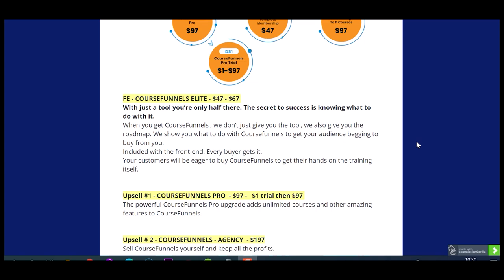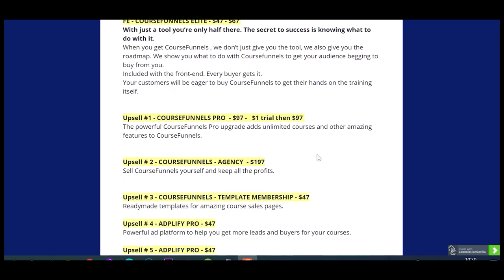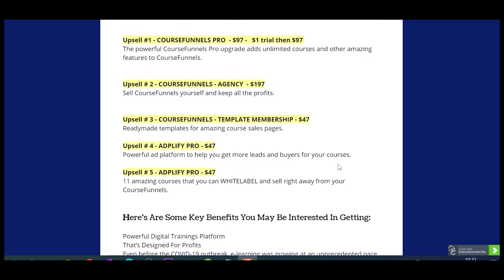Now, I think the front end has limited courses, so I would recommend, especially, upsell number one, Course Funnels Pro, at 97, or a $1 trial and then 97. The powerful Course Funnels Pro upgrade adds unlimited courses and other amazing features to Course Funnels. So I would highly recommend the front end, and the Pro, which will give you an awful amount of benefit. Now, upsell number two is Course Funnels Agency. That is 197. Sell Course Funnels yourself and keep all the profits.